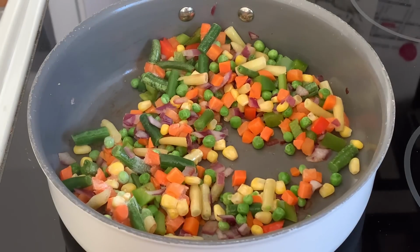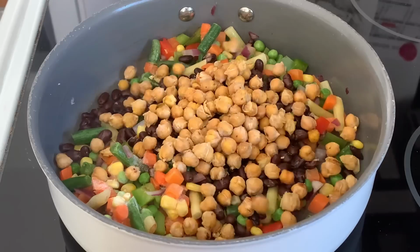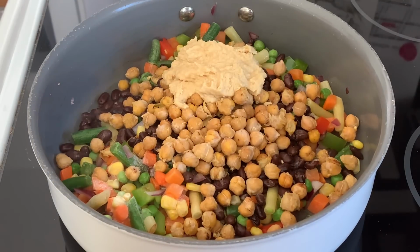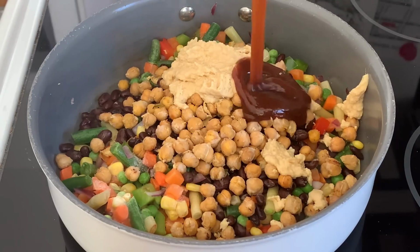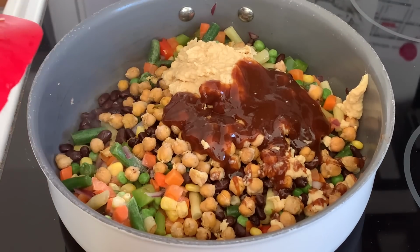Adding in some black beans and some chickpeas, adding in some hummus, and I'm adding some HP sauce here. It's not the most whole food ingredient product available. You could use a barbecue sauce or another sauce that you prefer, but this is just what we have on hand. And I'm going to go ahead and mix that up.